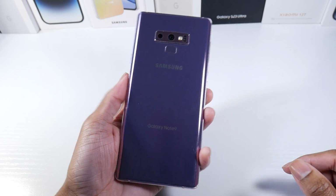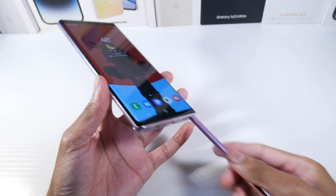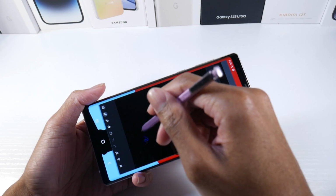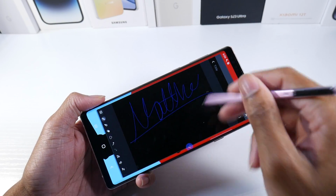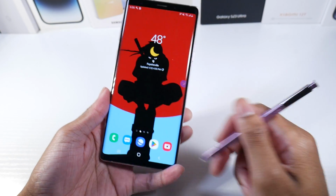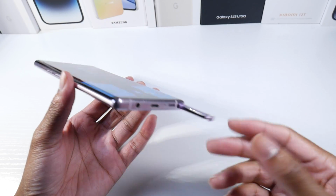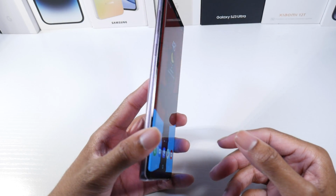But yeah, IP68 dust and water resistant, the physical fingerprint scanner on the back, and you also have your pen on here. The pen still works fine. The latency has gotten way better with the newer phones, of course, but you can still do stuff on here. It's not slow or anything. It still feels, for the most part, instant. If you do digital artwork, the newer phones have lower latency, but this one's still pretty good for the most part. And I think the hardware is still really nice on here.